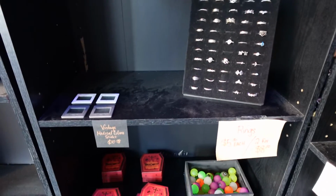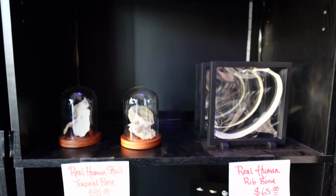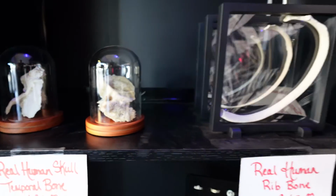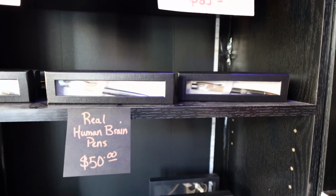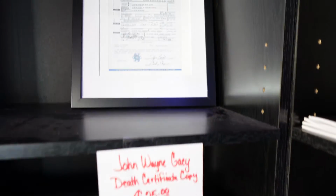And then over in this cabinet here, there are pieces of jewelry, rings, and on this shelf, yes, these are human remains. This is a human temporal bone, and next to it is a human rib bone. Up above, they have human brain pens that have little pieces of human brain inside, and you can buy death certificates from various serial killers as well. These are copies, of course.